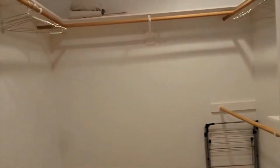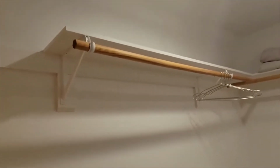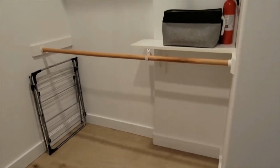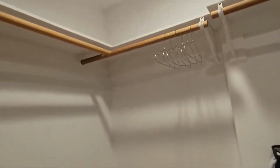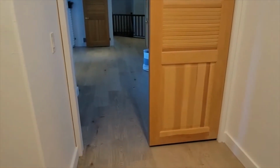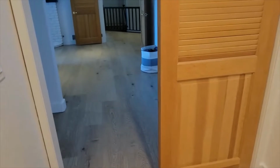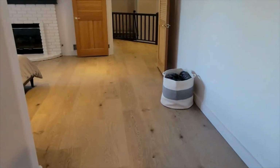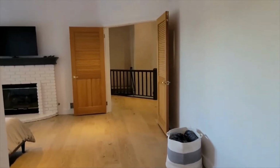First things first, near and dear to everybody's heart is closet space in the master. It is a walk-in closet. It's not a ginormous walk-in closet, but it's definitely a walk-in closet. And I'm just going to pace it off for the depth. 1, 2, 3, 4, 5, 6, 7, 8, call it 8.5 to the doors.